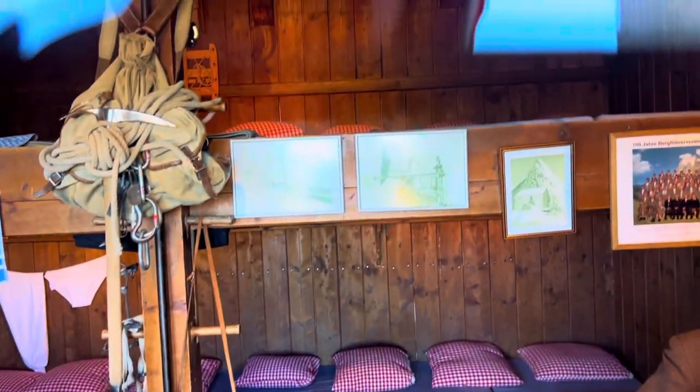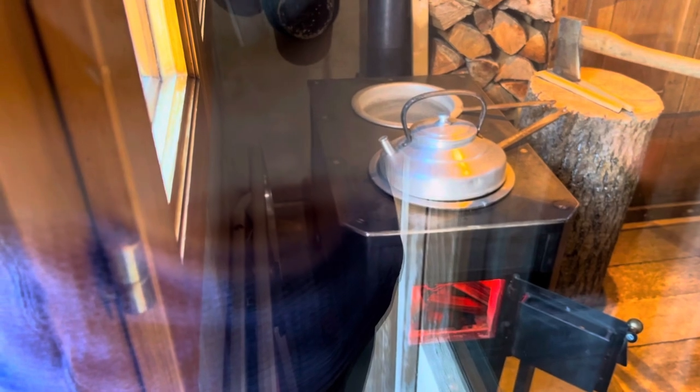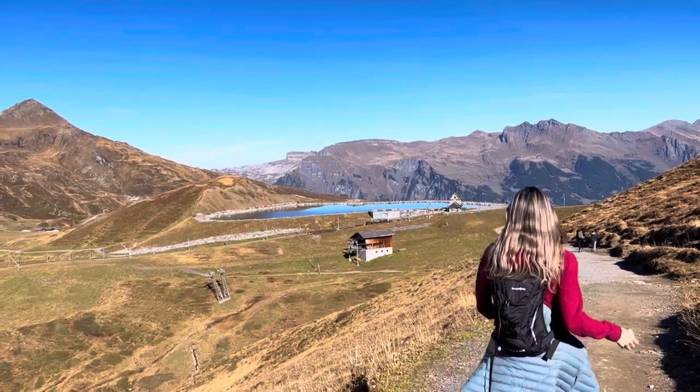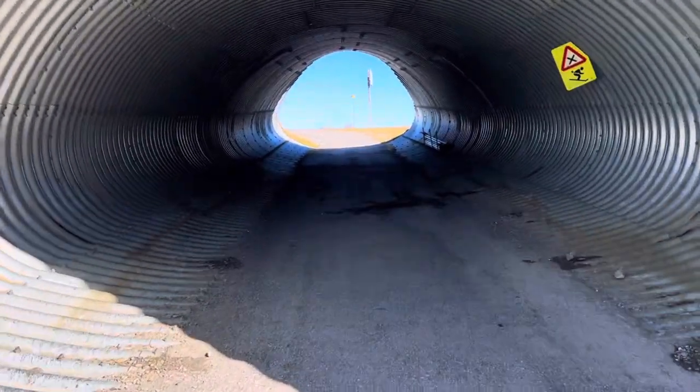Looking at a Hütte, a refuge, shelter for climbers up here. Cooking pots, kitchen, fire, blankets, pillows, bunk beds, amazing. Cords. And the typical dress. Cheese. Chorizo. So cool. These are the nice tunnels for skiing.